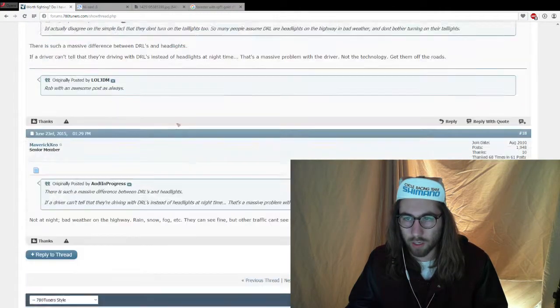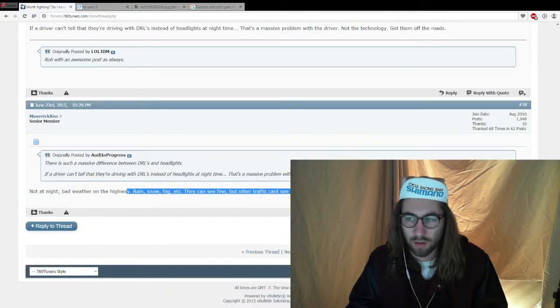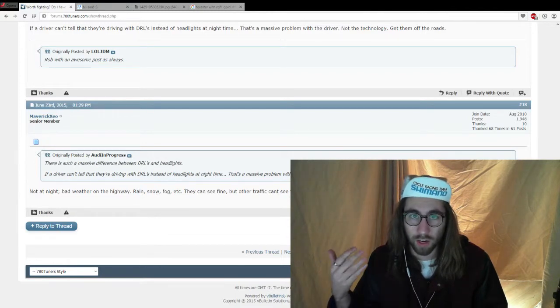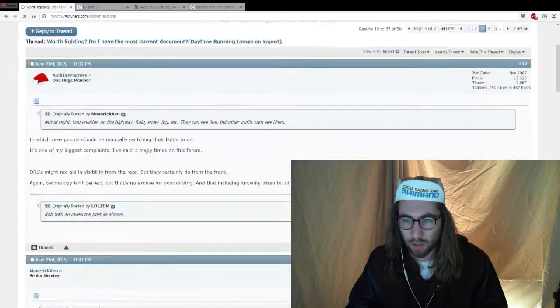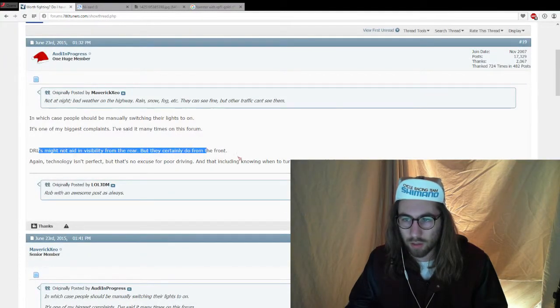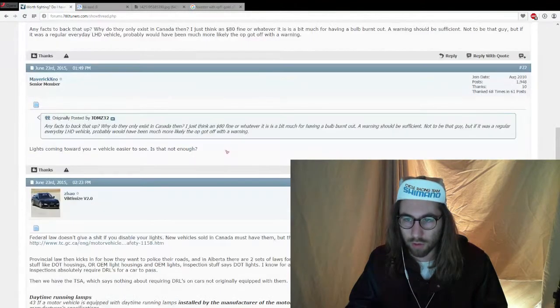They keep arguing, I guess. Some people argue about the merits of having daytime running lights, which isn't really the point of this. Whether you think it's safer to have them or not doesn't really matter. All I care about is, do I have to pay this? I think they argue about that a little bit up here, just kind of looking where I reply. They do not aid in visibility. They do aid in visibility. They argue back and forth.